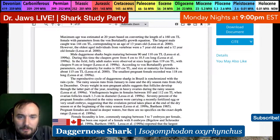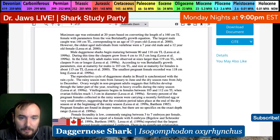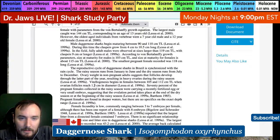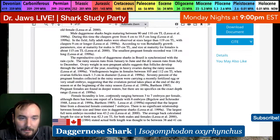The reproductive cycle of daggernose sharks in Brazil is synchronized with the rain cycle. That's really cool. The rainy season runs from January to June, so we're currently in the rainy season right now, I guess, in Brazil. And the dry season runs from July to December. Overweight in non-pregnant adults suggests that follicles develop throughout the latter part of the year, resulting in heavy ovaries during the rainy season. Let's see. 70% of the pregnant females collected in the rainy season were carrying a recently fertilized egg or very small embryo, suggesting the ovulation period takes place at the end of the dry season or at the beginning of the rainy season.